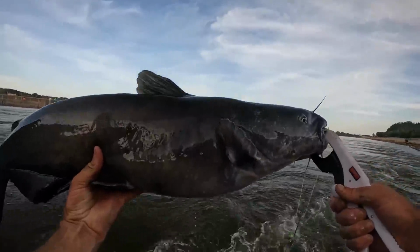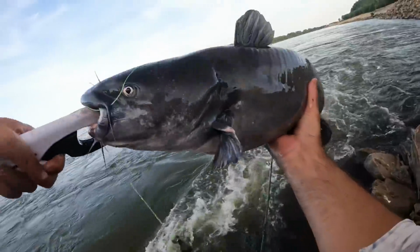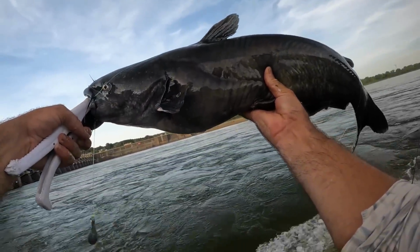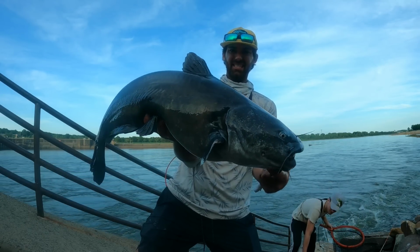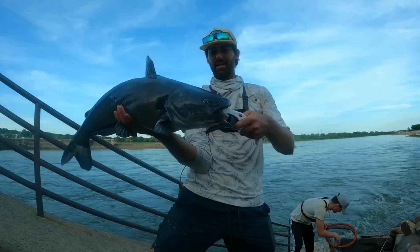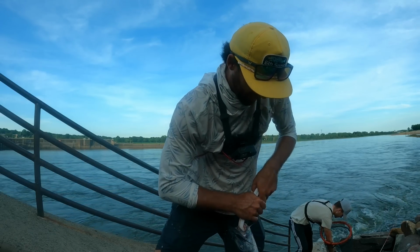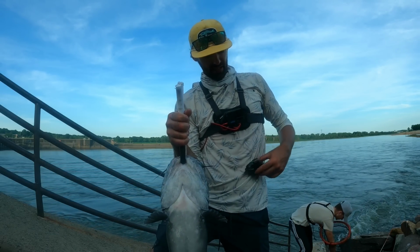I don't know if it's the biggest one we've caught today, but we finally got one we can weigh to get an estimate. Look how dark blue he is. That's a pretty one, man. Nice catfish. Look at that catfish, guys. That is a giant. He's like pitch black, just a dark bodied catfish. I think he's not as big as my biggest one I caught today, but it'll give us a good estimate on how big these fish have actually been.